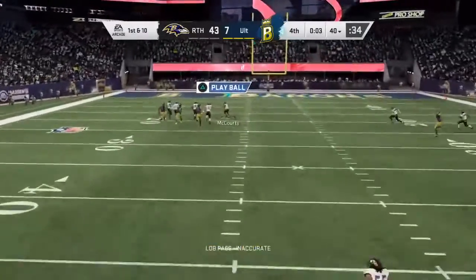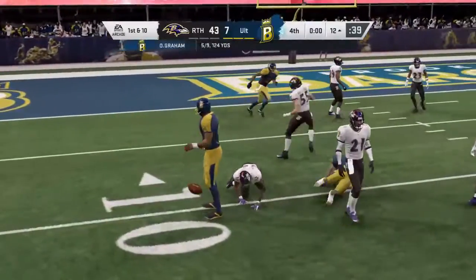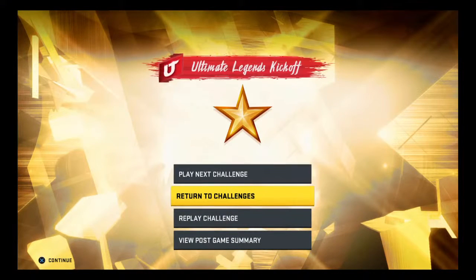Now a desperation throw deep downfield. This is caught inside the 15. Here we go. And that'll just about do it for us in this one. You've notched another win, and the next challenge awaits.